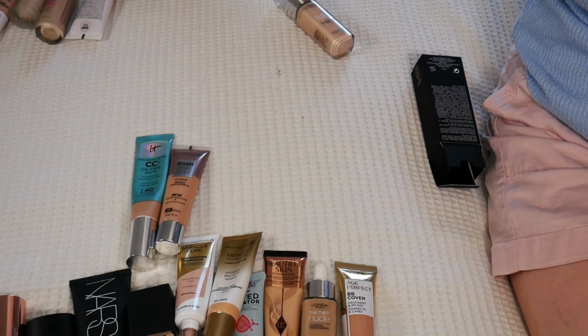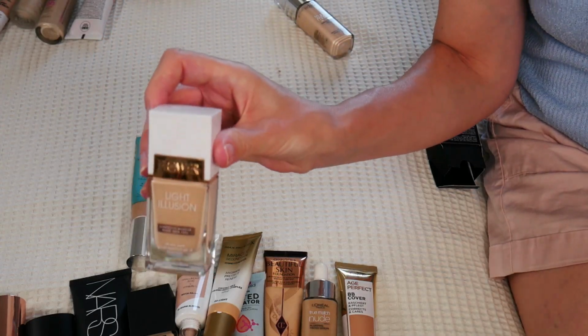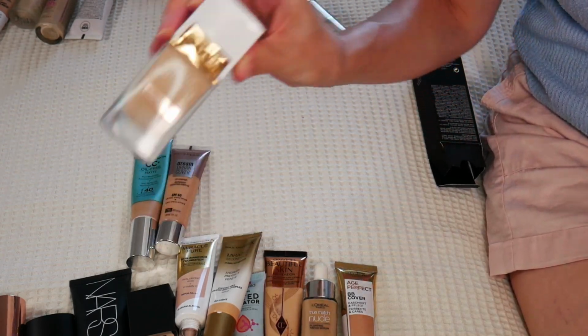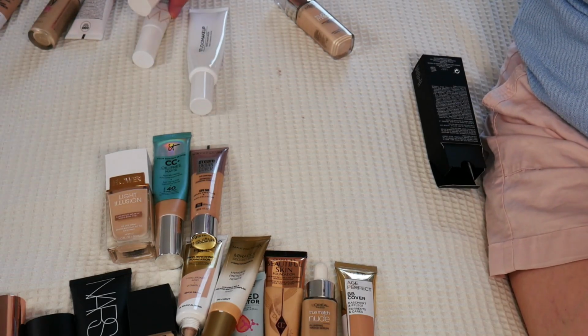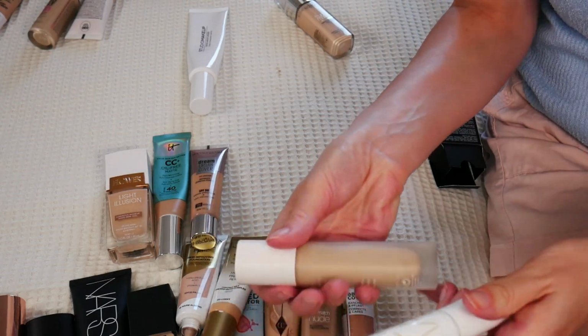Then this one from Flower, the Light Illusion, love it. This is one of the best foundations that I've tried, sent by my friend Leah McDonald. Then I have some matte foundations which I'm on the fence about. I still keep them, but I'm not so impressed.